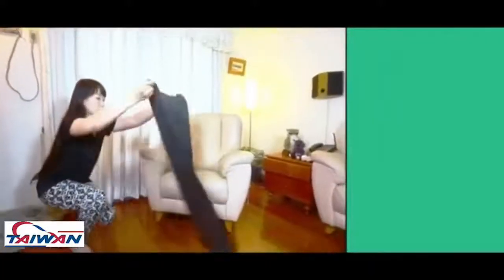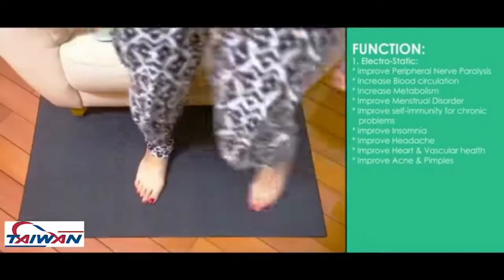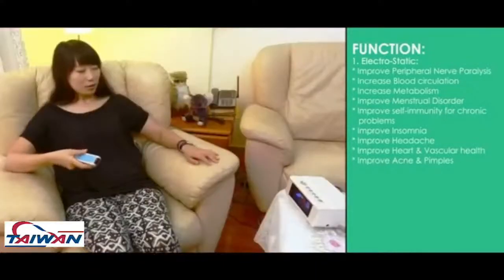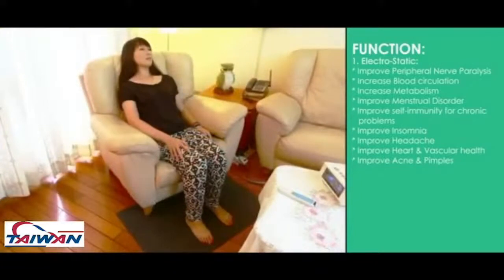The AK500 electrostatic apparatus mainly increases blood circulation and metabolism. Therefore, it helps eliminate constipation, slim down the body, and beautify the skin. The release of ions from the machine at the same time can balance the body's positive ions to increase immunity and cure chronic problems such as insomnia and headache.